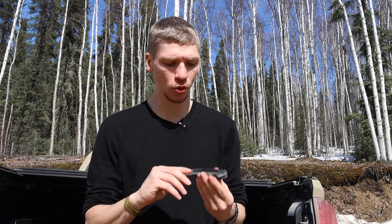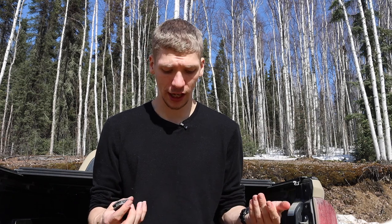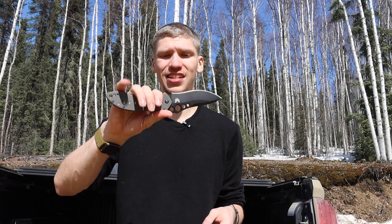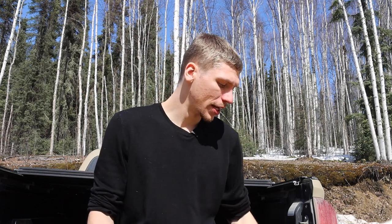So it is just a really awesome knife, definitely a grail knife, and never leaving my collection because it is, one, hard to find, and two, just a knife that I always wanted from the kind of inception of my knife collecting journey. So that is the Benchmade 630 Skirmish.